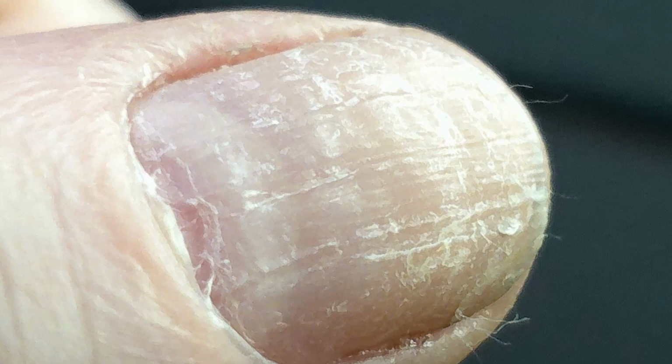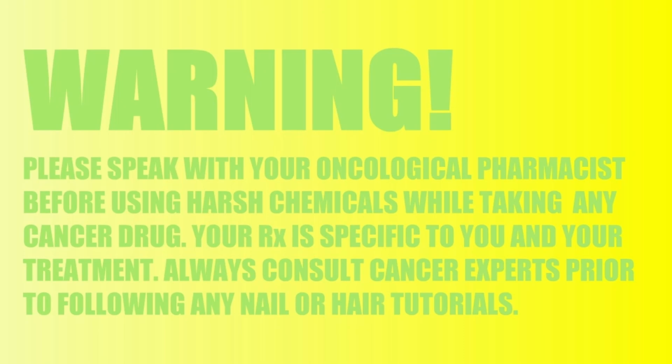So then I started looking online for answers. In my searches, I wasn't looking for how cancer patients handle their nails. I was looking for how to fix my nails. Without realizing that I should have checked ahead of time with my oncologist or with my oncological pharmacist, I dredged ahead and started giving myself home manicures. One of the things you have to be really careful with is not to file too much off of your nails. Well, it's a little too late for me. My nails now are kind of paper thin.